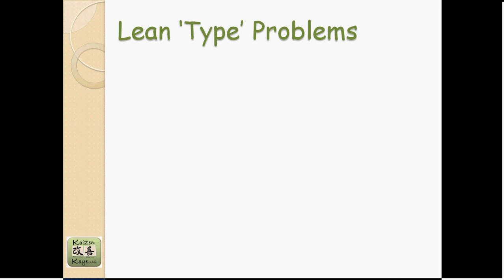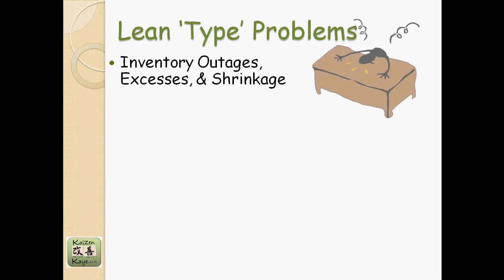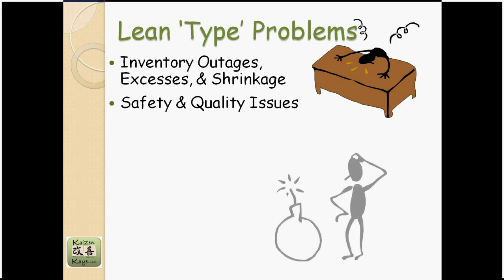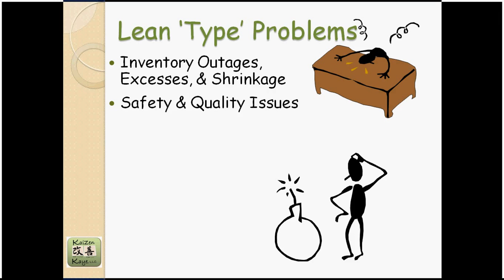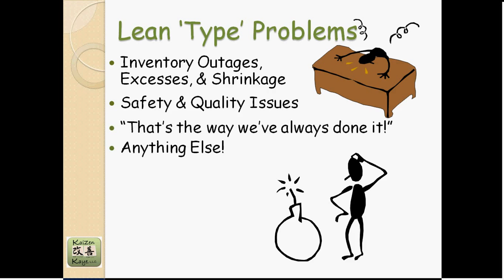Here are some others. If you run out of inventory, or have too much, or suspect it's walking away, if there are safety issues and problems that need to be solved, or you just simply haven't had time to engineer all your business processes and they just sort of evolved into, well, that's the way we've always done it. Lean is the best cure for these wastes as well.